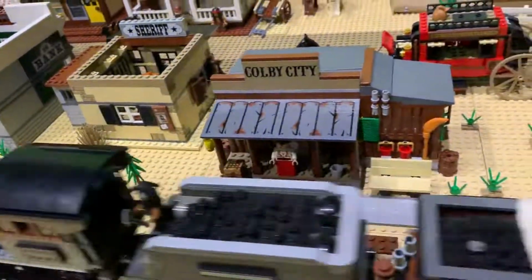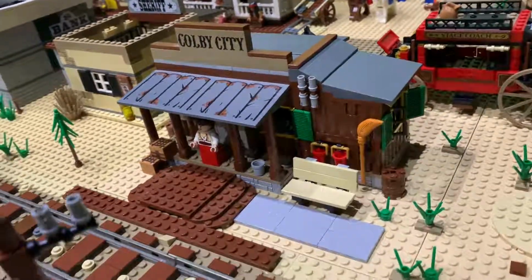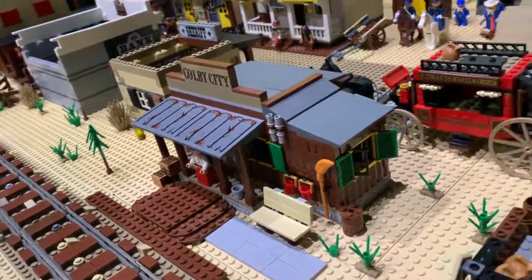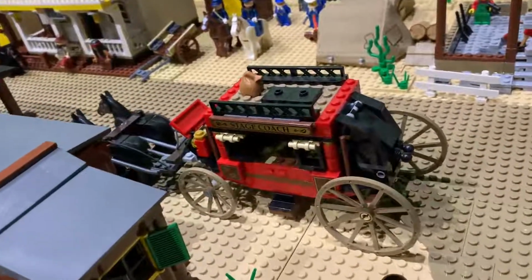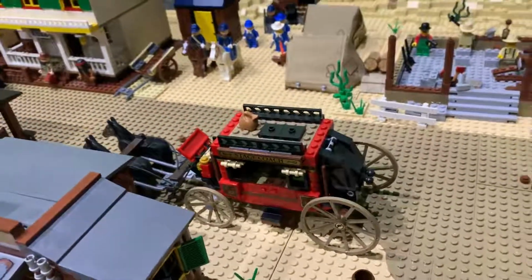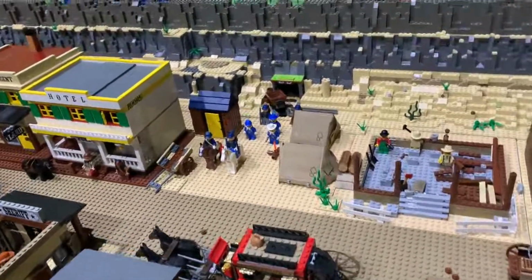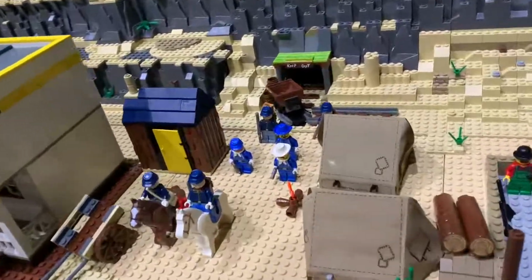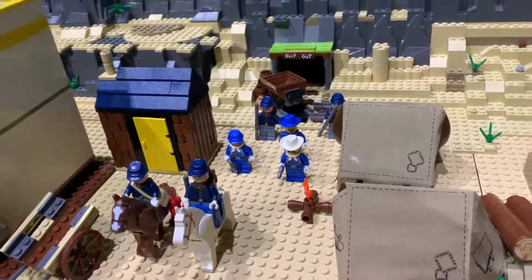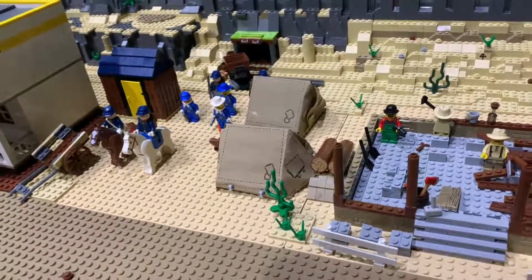Okay, and then there's the Colby City Station and Telegraph Office, and it's also the interchange for the stagecoach, which is the Lone Ranger stagecoach, which has been lowered because the suspension was a little bit high on it, and it made it look like a double-decker bus parked in the middle of the town. Right, so you modified that as well, yeah. And then behind that is the silver mine, which is being guarded by some criminals masquerading as cavalry. That's just not on. They're trying to steal the silver for themselves from under the Indians' noses.